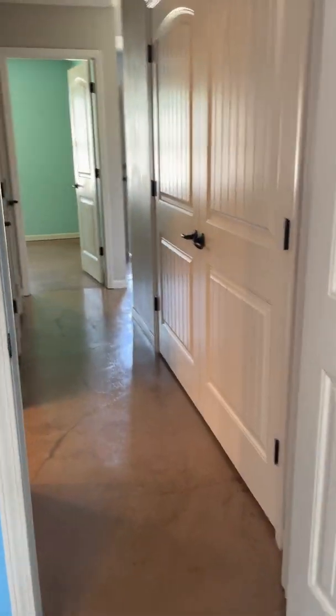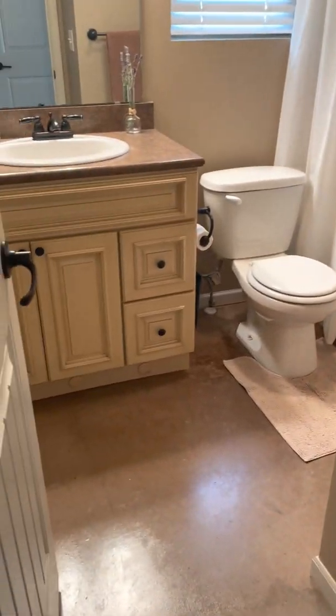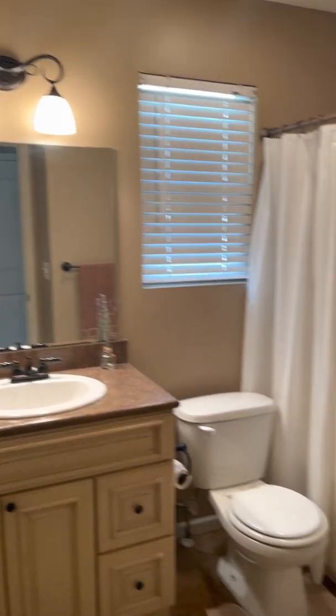So then headed back out of the hallway, and before I leave, to my left is the bathroom. Single sink there in the bathroom. And it is a bathtub shower insert situation here, window in the bathroom as well as a fan. Bathtub looks really in good condition, very clean.